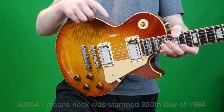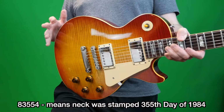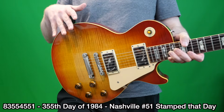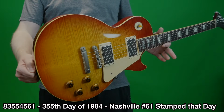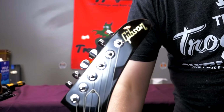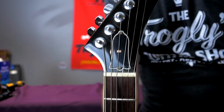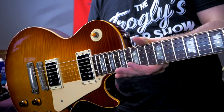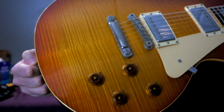You're going to notice that whole 83554 serial number seems to come up. So now we have documented evidence of one ending in 551 all the way up to 561. So that means at least 11 of those were made that day. But if we count up all the ones that I've seen or have some sort of documented evidence and proof of, you get about 19 or 20, which seems about right because you do not see these things ever show up. I mean, you find one usually once every 5 years.